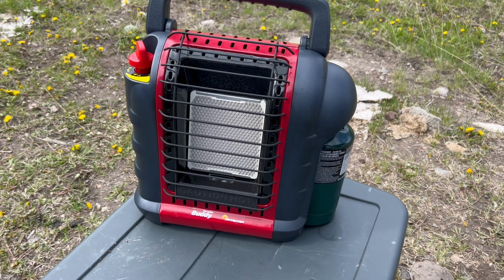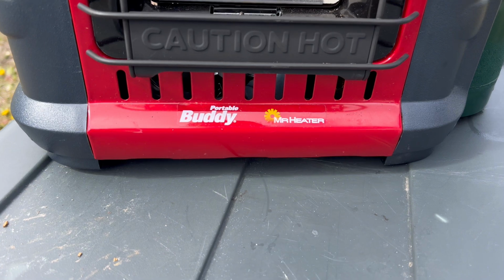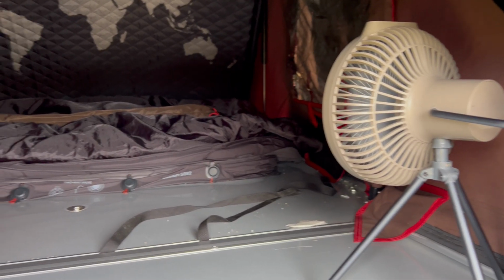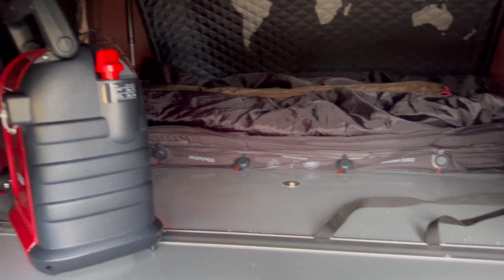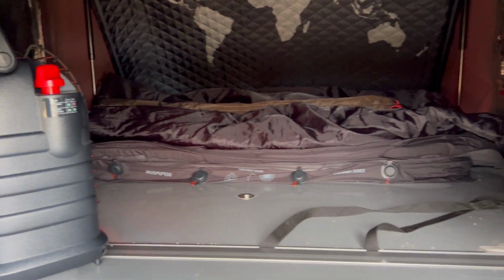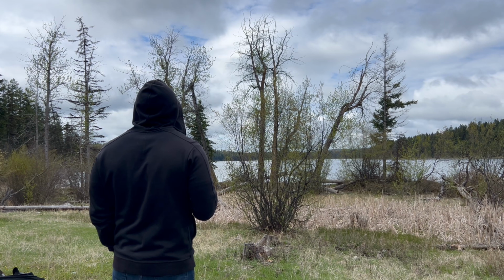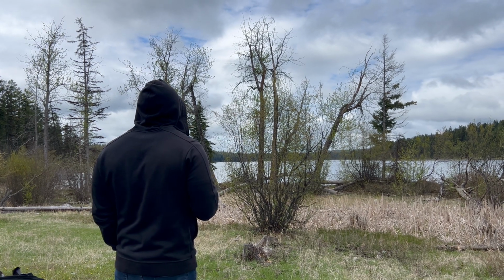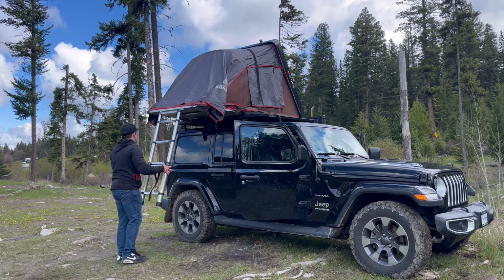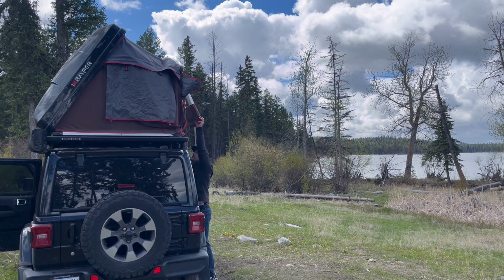The method we use to quickly dry the tent is by placing a small propane heater in the tent paired with a portable fan to circulate the heat. It's very effective and we can usually completely dry the tent in about an hour, which gives us a bit more time to enjoy our surroundings. Now that the tent is dry, it's time to pack up and make our way back to the coast.